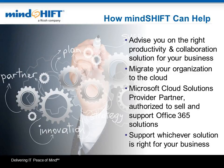mindSHIFT is a Microsoft Cloud Solutions Provider partner. We are authorized to sell and support Office 365 solutions. And lastly, whatever solution is right for your organization, we will be able to support that solution for you.